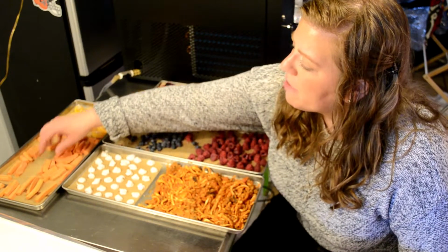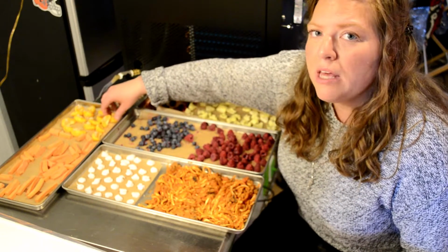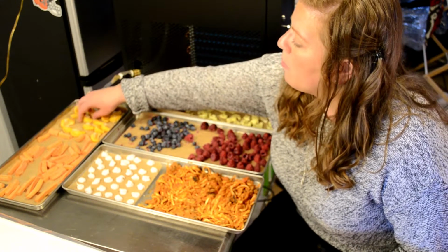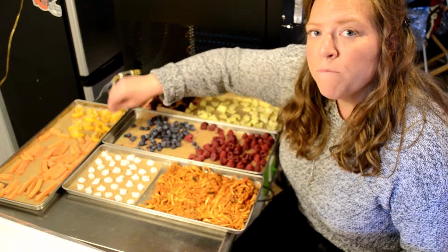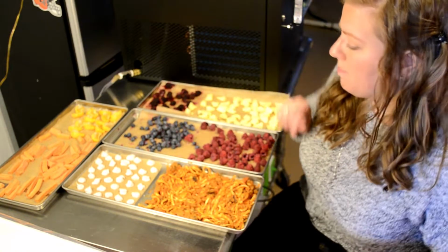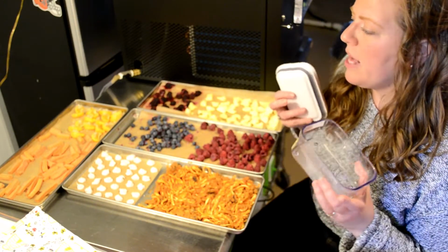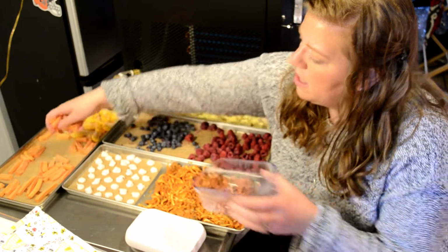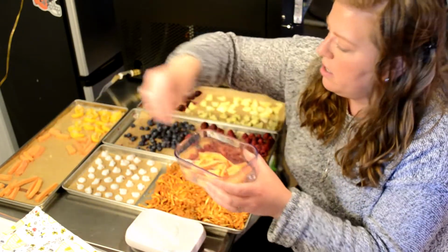All the carrots are definitely done. The oranges, I think, could probably use some more time. So what I will do is probably get the carrots off of here really quick and stick those back in. So we have another little pop top lid that I'll be putting the carrot sticks in. Nice and crispy, as you can hear.